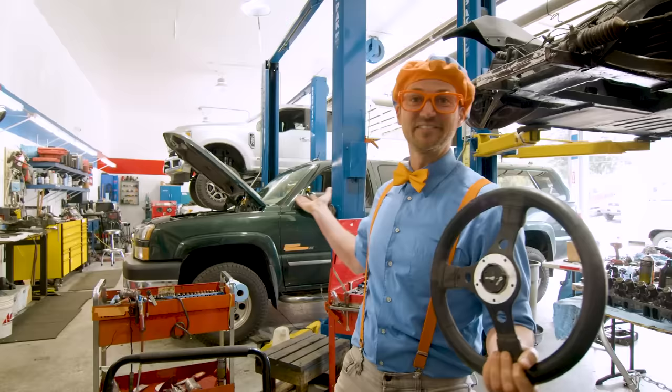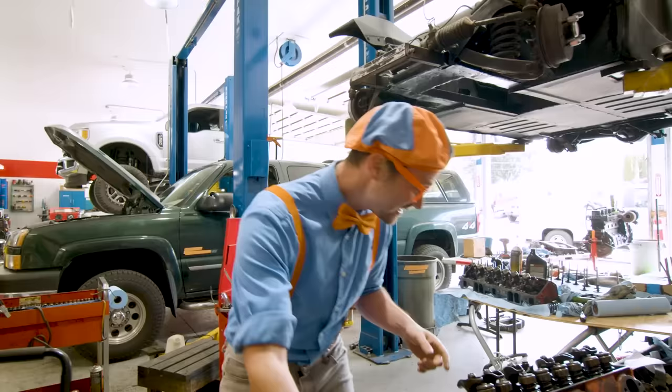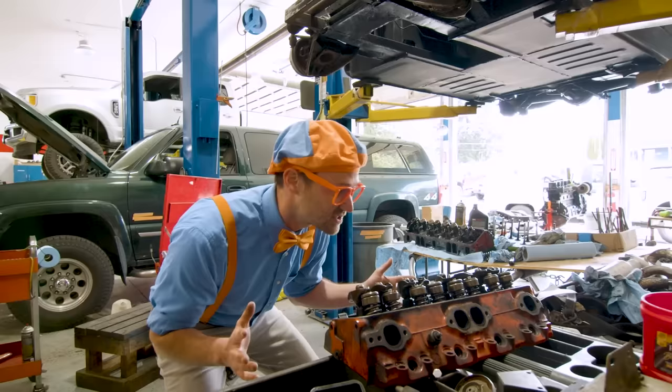Oh, but hey, check these out. Whoa, this is the cylinder head. Whoa, there's so many parts to an engine, and this is just one of them.